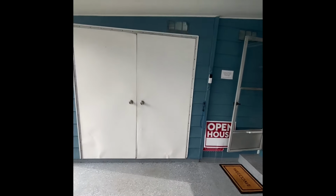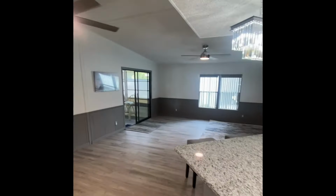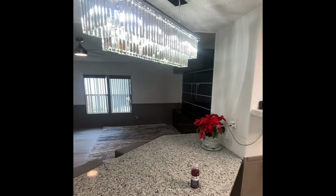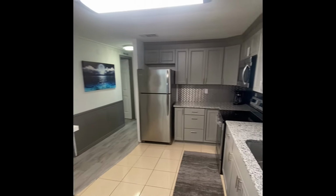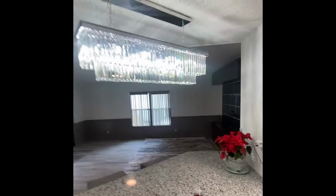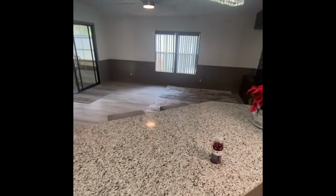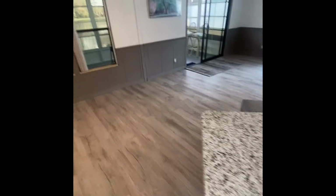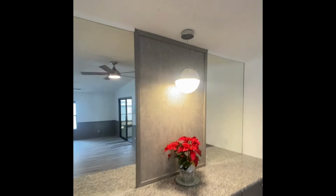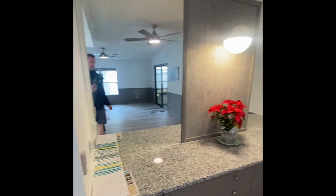Now, as we enter the home, just about everything you're going to see in here is new. And it is really something. Beautiful lighting fixture right when you come in. We got real granite countertops here. Custom built out is absolutely stunning. Again, if we can see the really cool light there. Plenty of area for additional storage. The granite carries over here as well.